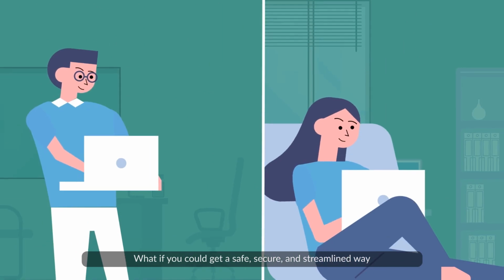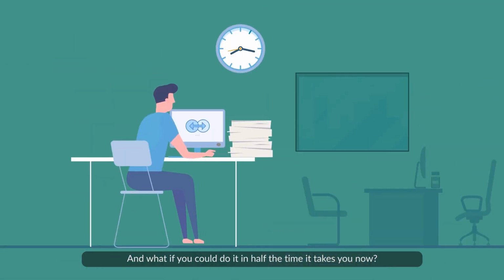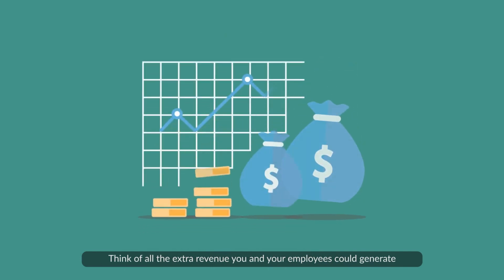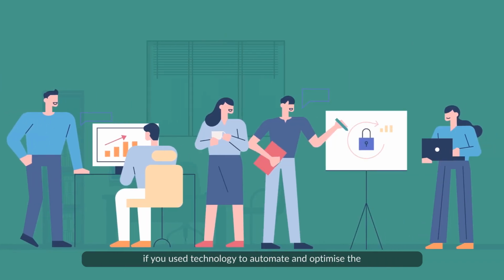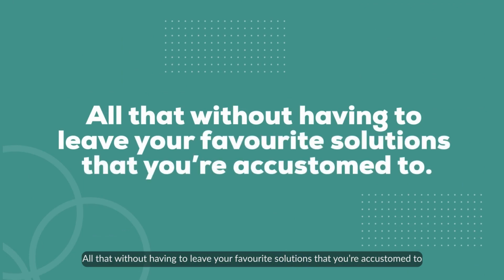What if you could get a safe, secure, and streamlined way to quickly prepare and manage your SMSFs and transition seamlessly to audit? And what if you could do it in half the time it takes you now? Think of all the extra revenue you and your employees could generate if you use technology to automate and optimize the SMSF preparation and auditing process. All that without having to leave your favorite solutions that you're accustomed to.